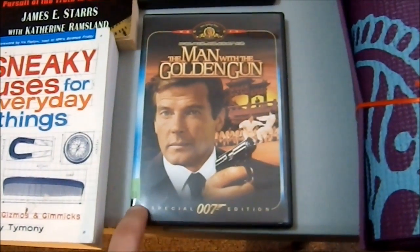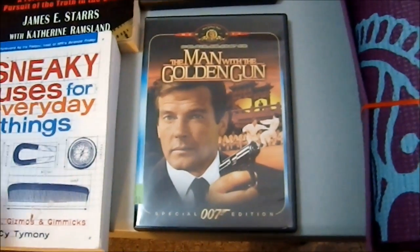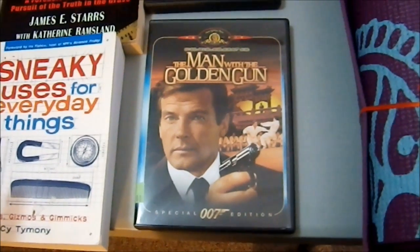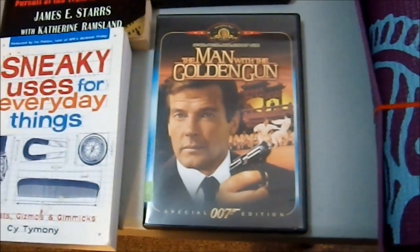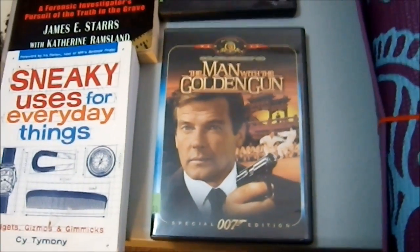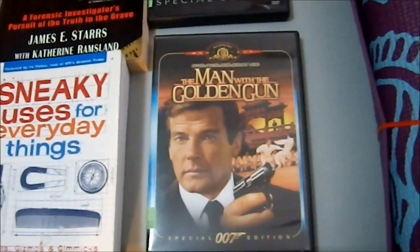But while looking for this, I looked at 3 other Bond movies that were at this Goodwill, and all of them were bootlegs. And I handed them to the people at the desk and I said, these are all bootlegs. And I warned someone else. I said, hey, I just found 3 bootlegs here, so be warned. He's like, oh, it's only $3, I don't care. I said, no, you understand. If they are selling bootlegs, they could get in trouble, and I don't want them to get into trouble. So that's why I said that.